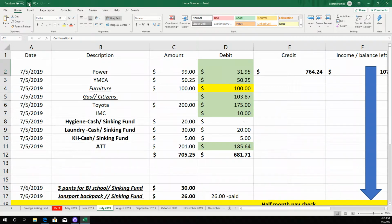So today I'm starting right here with what was due for Friday. This is normally due between the last two days of the month to the first or second week of the month. So I have to make sure that with my first paycheck, I pay whatever needs to be paid within that three-week period. My power bill was due on the 5th, I believe, or the 7th. It was due by $99, but I paid $31.95 to the bill. And I will pay the rest of the power bill in the second paycheck of the month.